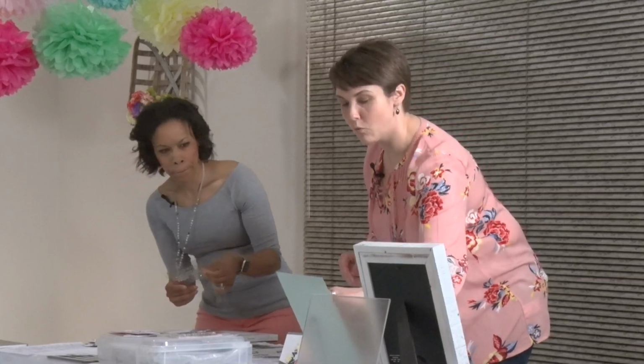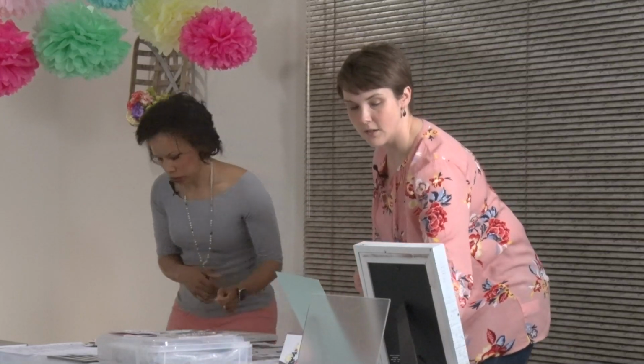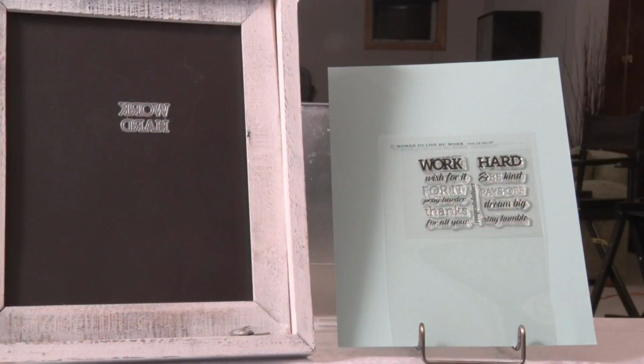So next we have Betsy's newest words to live by: Work hard. Let me get this out of the shot so it's not shading it so much. Hard work is to be celebrated, I think. And this set is a really great way to encourage someone who's going through something difficult, encourage them to do a little bit more, or congratulate them for having done good work.